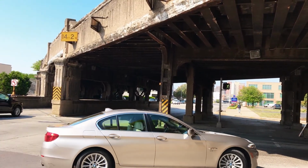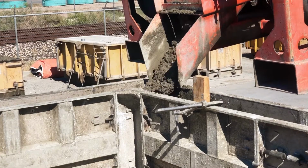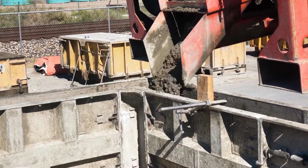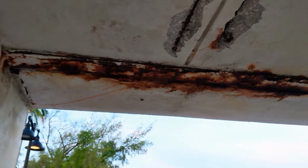There's no doubt that America needs to do more to address its growing problem of deteriorating infrastructure. But if we're going to rebuild it, building it to last longer is crucial. Without question, corrosion is the leading issue to our crumbling infrastructure. Everything's put together with steel and concrete.